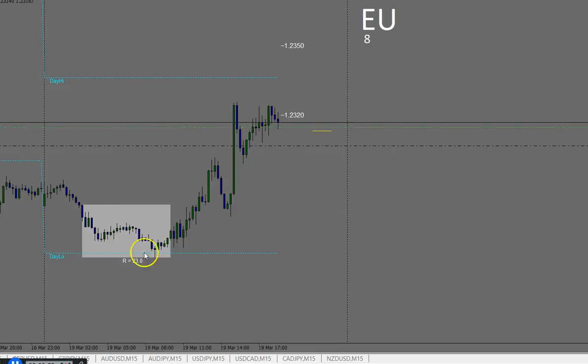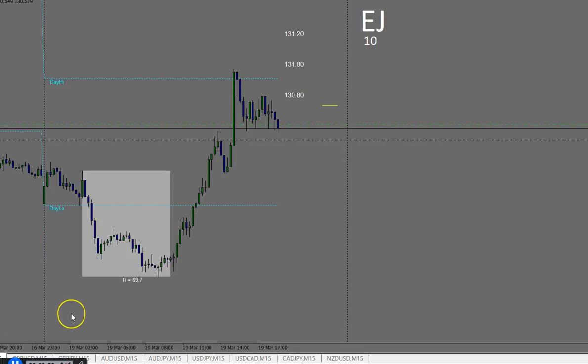I've got a few trades on at the moment. I've got the EU there. Saw that come through our criteria on this candle, and I've just taken this trade on this candle that's active at the moment. The Euro Japanese yen, I got into this one on the previous candle, and taking this long, looking for further upside movement on the Euro Japanese yen.